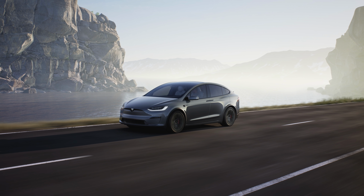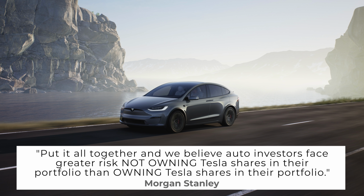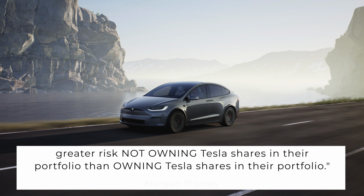The real headline, though, from this Morgan Stanley note is, quote, "Put it all together and we believe auto investors face greater risk not owning Tesla shares in their portfolio than owning Tesla shares in their portfolio," end quote. I would definitely agree with that.